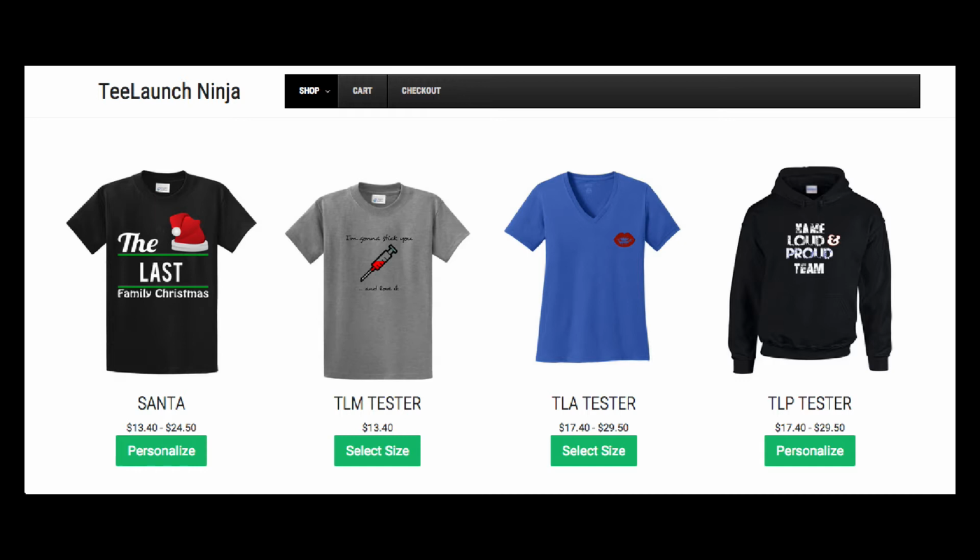TeeLaunch Ninja is hosted on your domain, so customers will see your brand, your email, your domain when they're buying from your TeeLaunch Ninja store. This lets you develop brand loyalty with your customers. After all, you paid for the ads and found a way to get people to your store, so you should reap the long-term benefits of that customer. Stop subsidizing somebody else's brand. Your domain, your store, your customer, period.